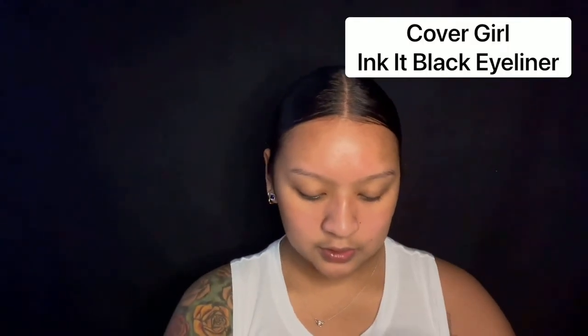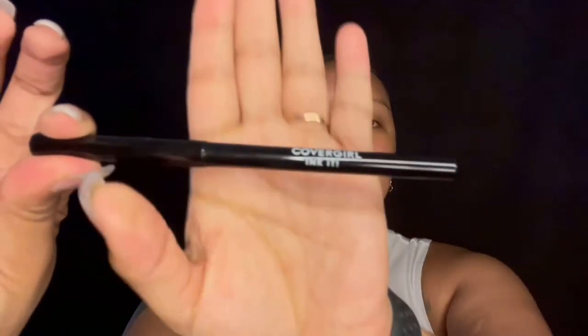When it comes to eyeliner, I use CoverGirl's Ink It in black. I always go with black. I don't do brown. I don't do blues. I'm not really a big fan of going out of those shades. If I need to, I'll use brown or blue, but I usually go with black. And I will put that on my underline right here and on the inside of my eyelid. Eyeliner helps my eyes look a little bit bigger and it looks really nice, so why not?